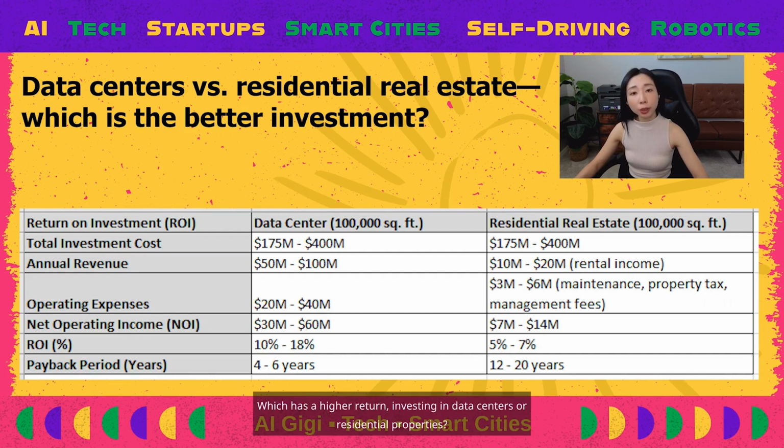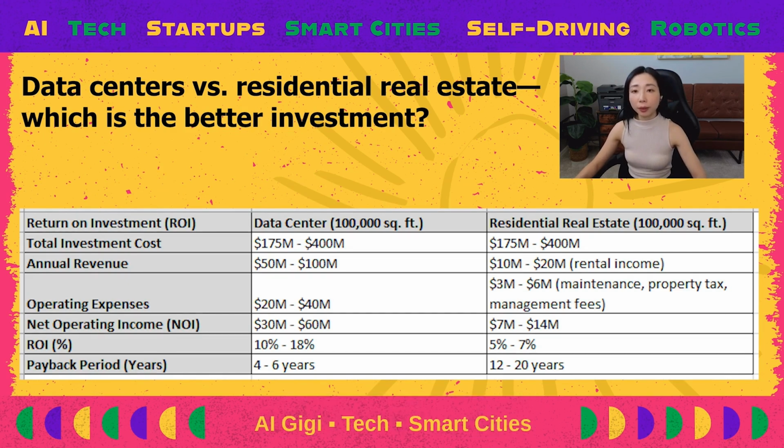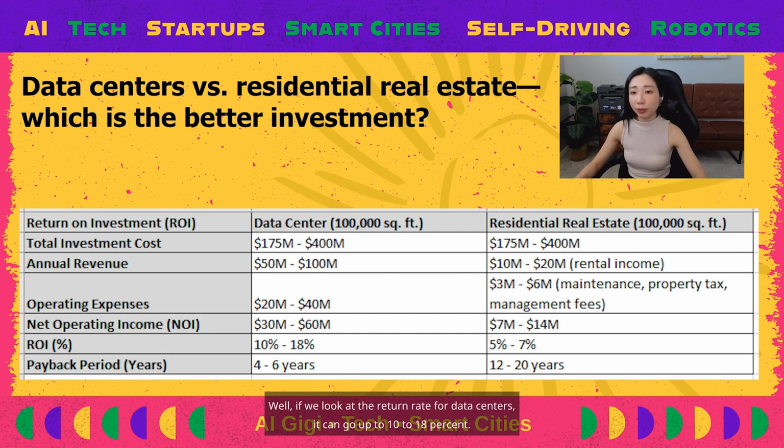Which has a higher return, investing in data centers or residential properties? Well, if we look at the return rate for data centers, it can go up to 10 to 18%, compared to the return rate for residential properties, which is usually only 5 to 7%.